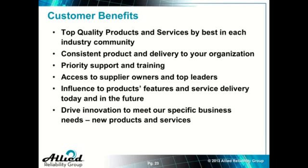Now, I painted a picture that these relationships are not easy, they're difficult, take a lot of work, and so why do it? And so I think you have to choose carefully when you do this, and it has to be very important and strategic to your business, but you get significant benefits.